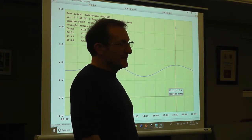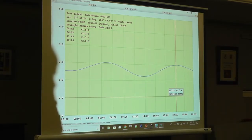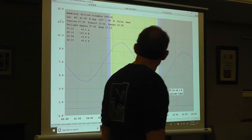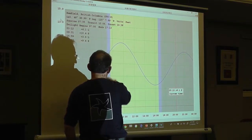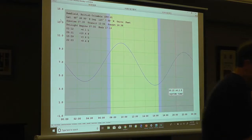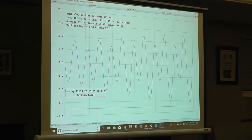I'm getting ready for my next trip, and I wanted to figure out what the tides were going to be like in Antarctica. And if I go to Bamfield, it's a little closer to home, so you can see. JTides has nighttime, daytime, dusk and twilight, and it's got some nice little features. You can play with the zoom.